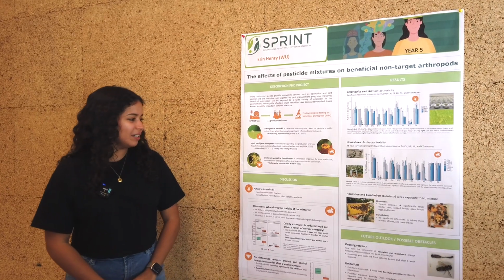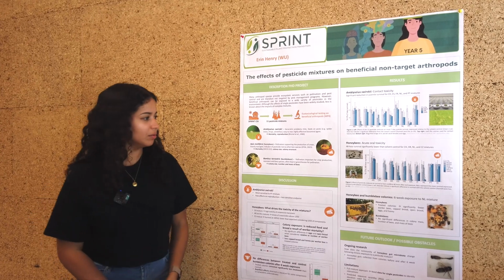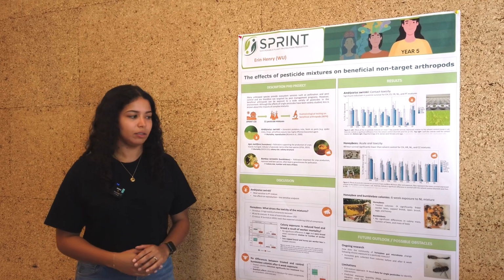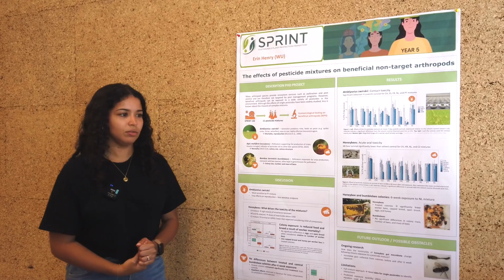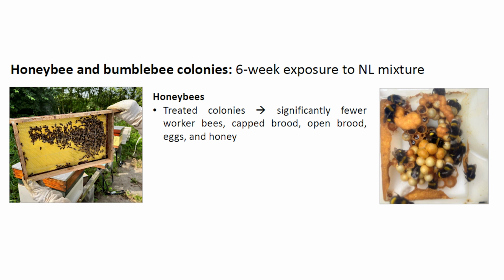So lastly, I also did a couple of colony experiments. We took one of the case study site mixtures, in particular the Dutch mixture. We tested the effects on honeybee and bumblebee colonies. And we used the same method where we fed treated sugar solution to these colonies. So for the honeybee colonies, we saw that there were significantly fewer worker bees, also significantly less brood in all stages, so the eggs, the larvae, and also the pupae, the capped brood. And we also saw significantly less stored honey, which is a problem for the survival of the colony.